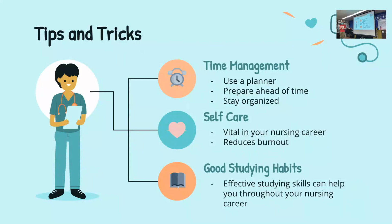Now, self-care is important because in the nursing field, burnout is really prevalent. It's when you're so mentally exhausted from everything you have to do, not only as a student from all the workload, but as a nurse from all the patients and all the workload, right? The only way to handle that goes back to time management. We have to set aside time not only for what we need to do, but also what we want to do. And that's self-care, right?